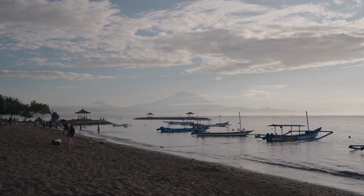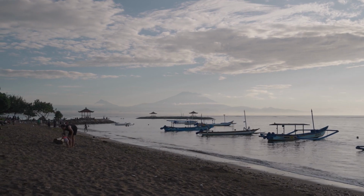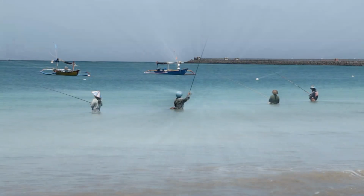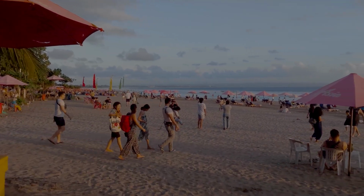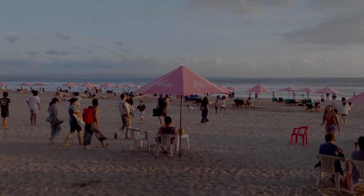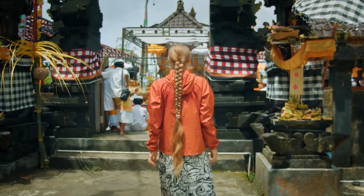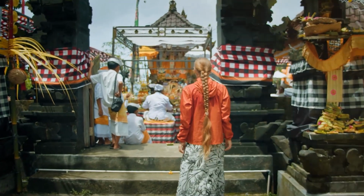The beaches near Benoa aren't as famous as Kuta or Seminyak, but they're much more authentic. You'll find local fishermen bringing in their daily catch, families enjoying picnics, and a relaxed atmosphere without the commercial beach clubs. Here's something important. When visiting temples or local areas, dress modestly and be respectful.